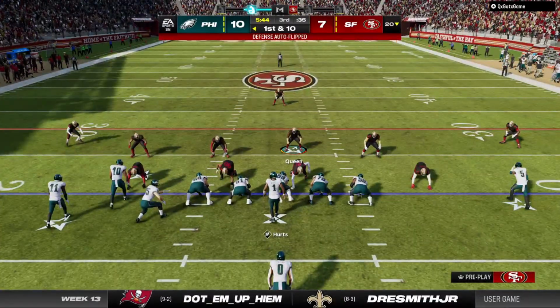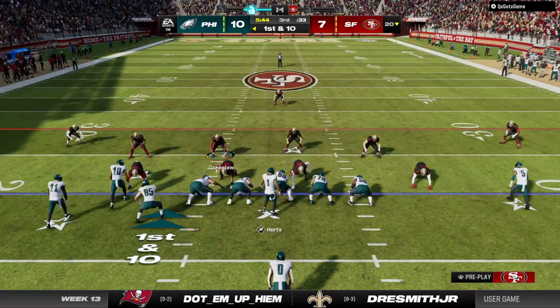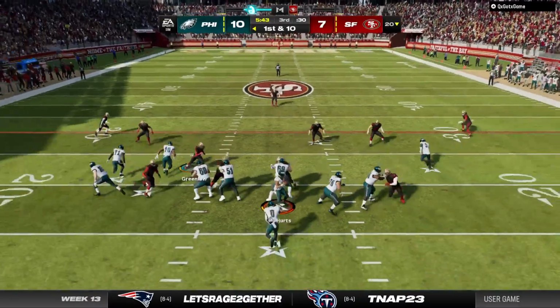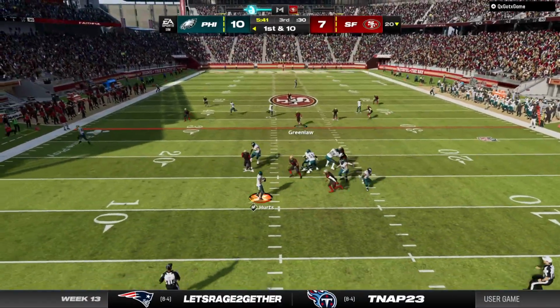The Eagles offense set to begin their next drive. And both of these defenses have been stifling these last few drives offensively, just not able to get anything going. So what needs to change?